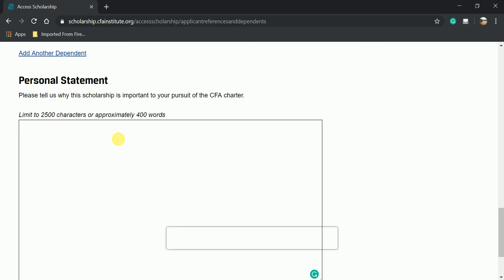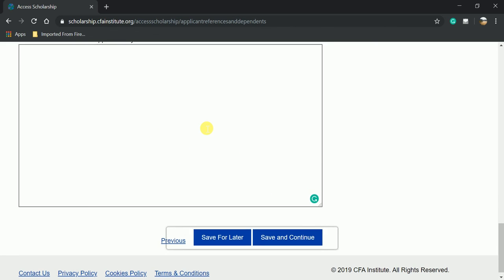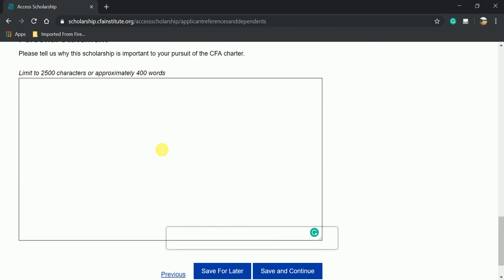The next one can be what are the accomplishments or professional achievements you have achieved so far in your career. Then others can be what is the impact you have made to society and others. So these kinds of criteria are basically used to evaluate your application. You can get a sample of this personal statement on the website or quora.com, so you can look up samples there. After writing this, you can just save and continue.